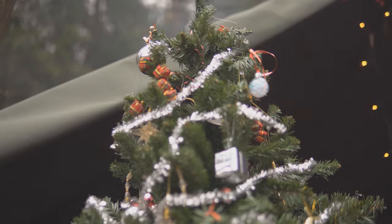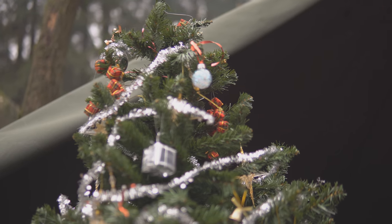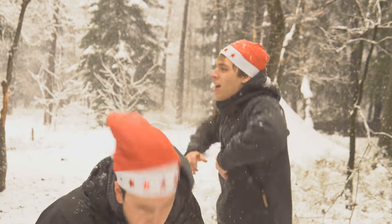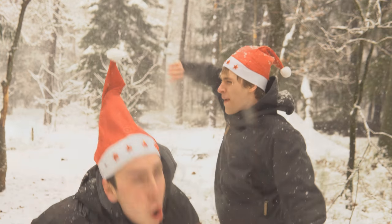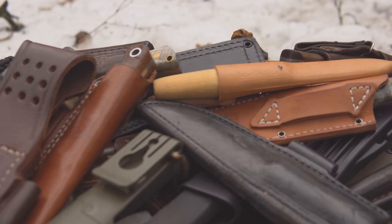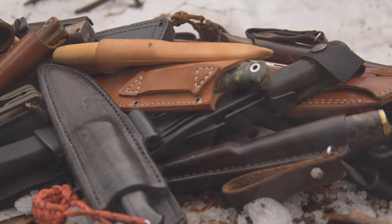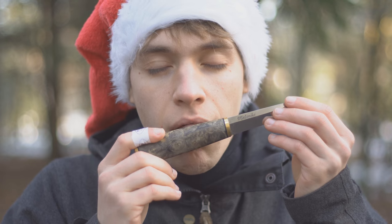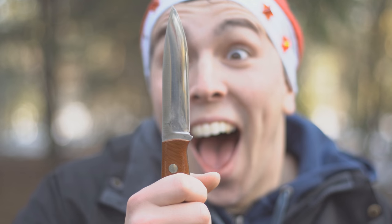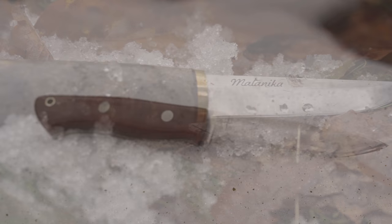Christmas has arrived, and it's time for a wonderful Christmas carol. This is a story about two knife heroes, Mickey B and Martin. They both had a huge collection of knives, with a constant desire to get the best knife in the world, and they both had their own favorite. Mickey B had the heavenly Melanica Pruko and CPM 4V, and Martin the almighty Bog River Aurora. This is a story about the best knife in the world.